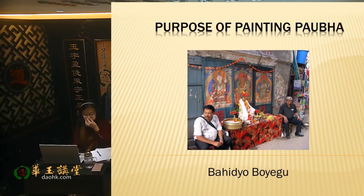So, like I said earlier, these Paubha paintings were kept in the shrine rooms, but in special ceremonies, like the Bahidya Vegu ceremony, on that day, still nowadays, these Paubha paintings or the sculptures are displayed for the normal layperson to worship. And this is of that ceremony where the Paubha paintings and the statues were displayed.